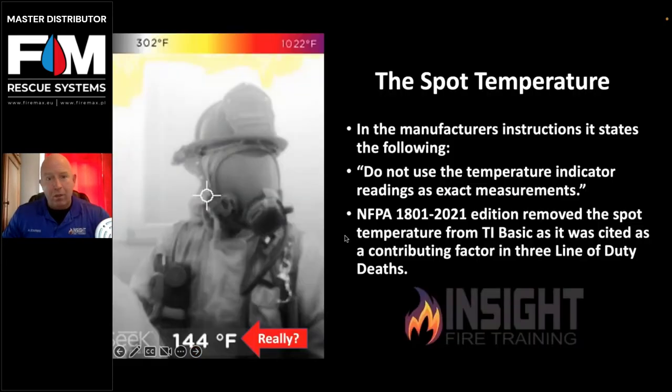So the last couple of things we're going to talk about with the decision-making cameras, probably the most important, is getting firefighters to quit reading the spot temperature. Number one, this is a picture from the FirePRO X, great picture from West Metro, Colorado. We did some burns with them, phenomenal group, had a great time with them. Notice what the spot temperature says, 144 degrees Fahrenheit. Do you trust that?